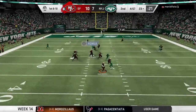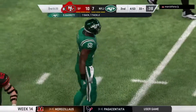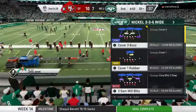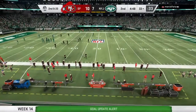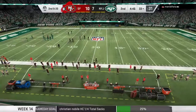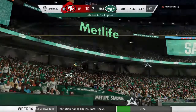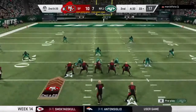Garoppolo now, first down throw. And he's going to be taken down here. A sack back at the 32. Shaquille Barrett in there for the sack, and he's closing in on the all-time record. That's number 19 on the year. So second and long, and got to be careful not to fall out of field goal range.